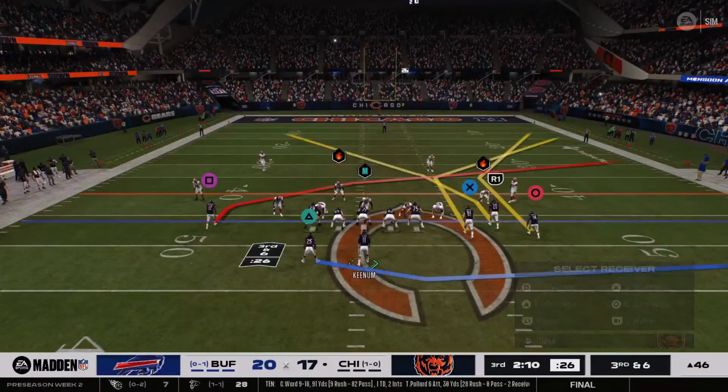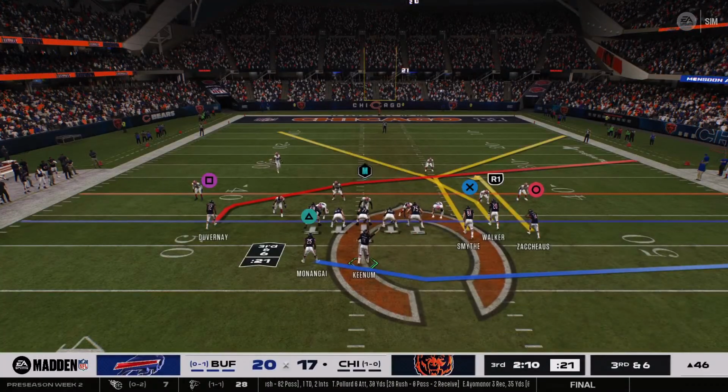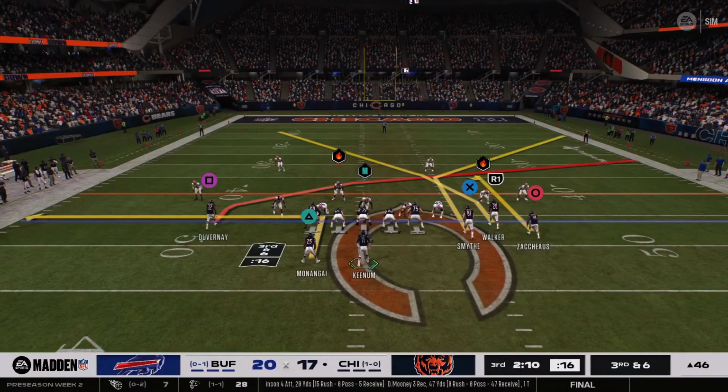60 Bison, 60 Bison. 19 tight, 19 tight. 60 Bobcat, 60 Bobcat.